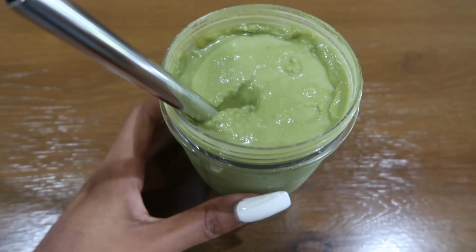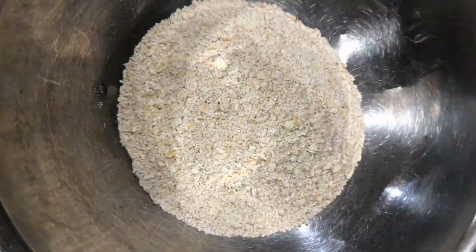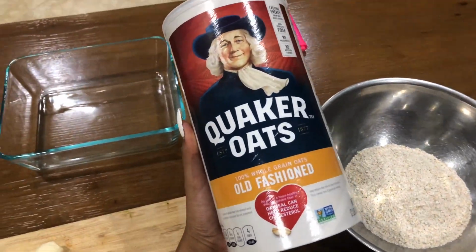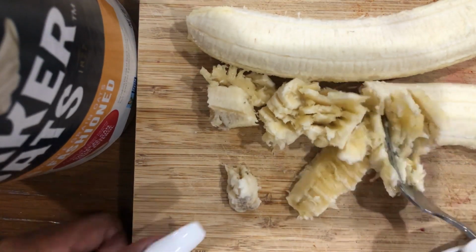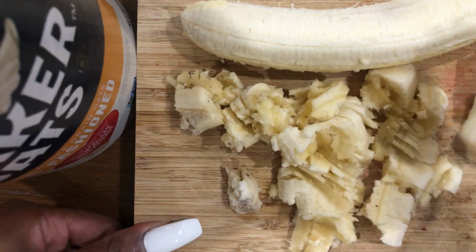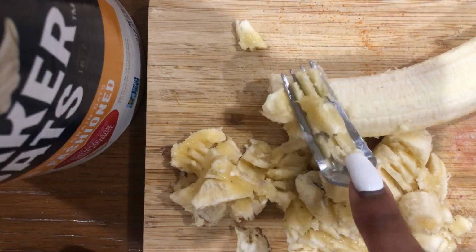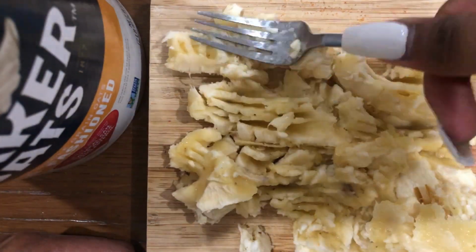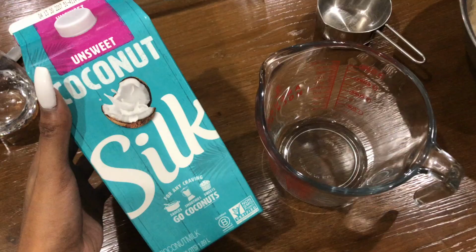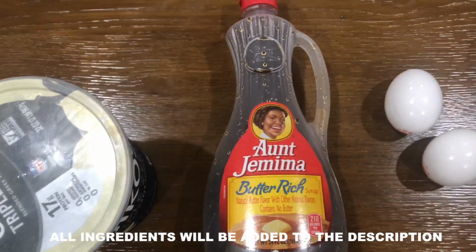When I make a smoothie, I do like to eat something else with it, so I found this recipe on Instagram from Restore Ingredients. She makes a ton of healthy, cool, different recipes, and these were basically baked oatmeal bars. So oats have a ton of fiber in them. They keep you full throughout the day, which means you eat less, so you're consuming less calories if you're on a cut or a calorie deficit. And these can also act as kind of like a dessert or a breakfast because you can put toppings on them.